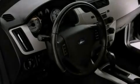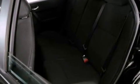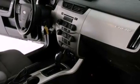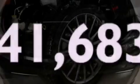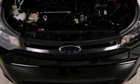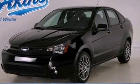The following features are also included: cruise control, an auto-dimming rearview mirror, an external temperature gauge, a leather-wrapped steering wheel, a four-wheel independent suspension, a rear spoiler, a security system, an anti-lock braking system, a chrome grille, and this vehicle has fewer than 42,000 miles on the odometer. With an EPA estimated rating of 35 miles per gallon on the highway, fuel efficiency is still high on the list of priorities.